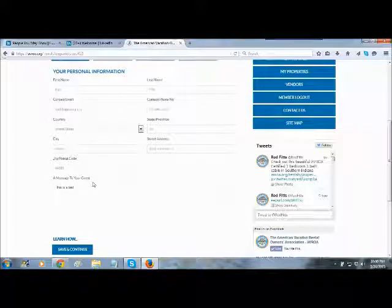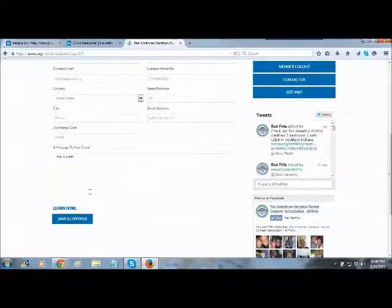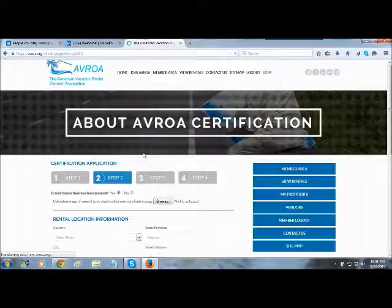It has an area down here that says Message to your guest. When we publish your certification page on avroa.org/certify, there's an area for you to communicate with your guests about your business, who you are, how long you've been in business, and how you go about it. Take a moment and think about a message that you would like to send to your guest and just put it into this box here. When you're done, just click this Save and Continue button, and it'll take you to Step 2.